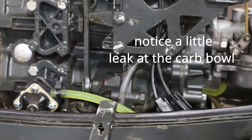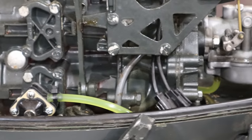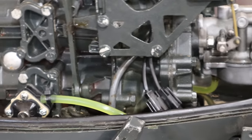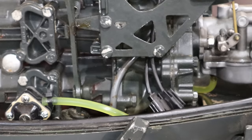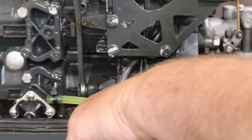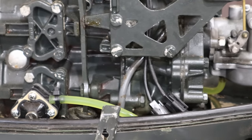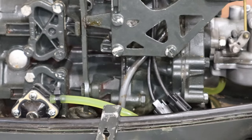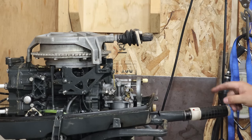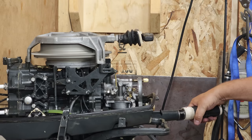Fuel pump on it, no air bubbles. I can rev her up. Good. Now I'm going to show you guys how easy this starts. I'm going to put it to the start position. I'm going to give it just a little bit of rollover, not much. Starts up real nice.